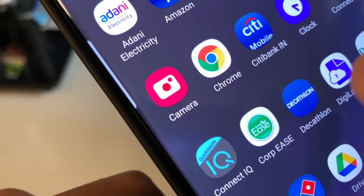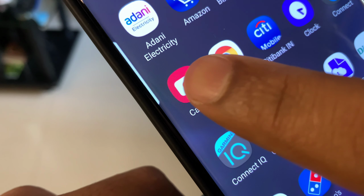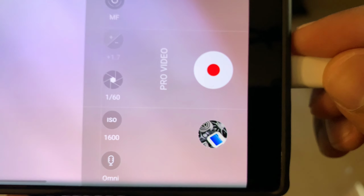Very few OEMs give you the option of attaching external mics in their native camera app. For example, OnePlus, if you attach it via an adapter, it does not recognize an external mic, and you need to download third-party apps like Open Camera in order to navigate this problem. However, Samsung allows you to do this in its native camera app.